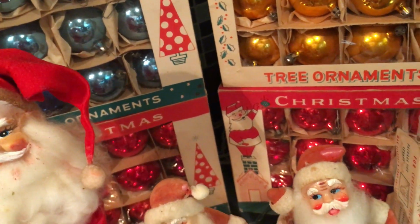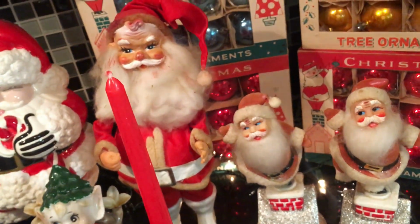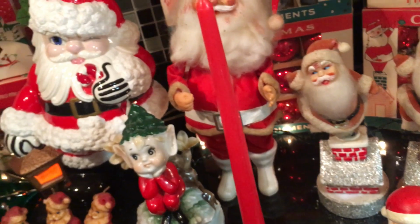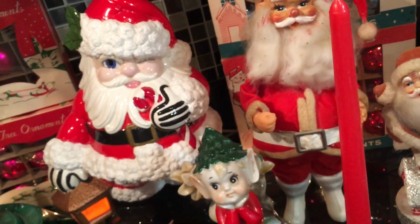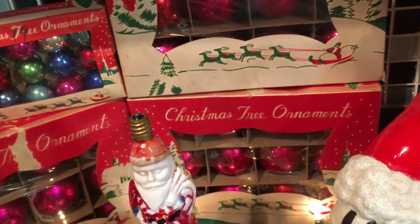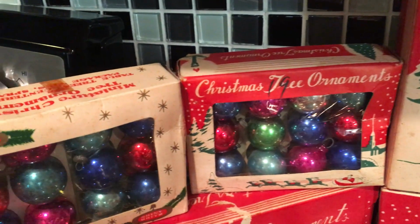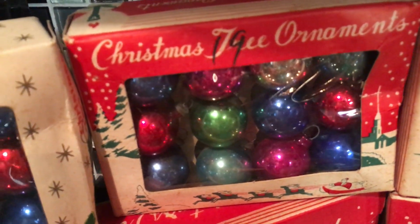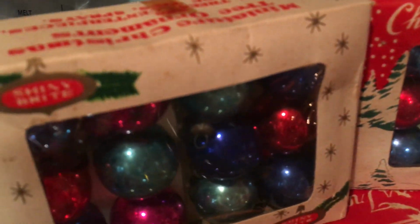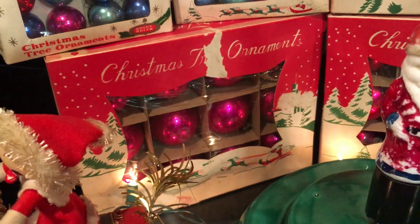And they're all complete. The boxes are not missing anything, and to my knowledge, none of these are broken. If you get them and any of them are broken, I'll take care of that for you. There's another box of red, some minis, and some more red down there.